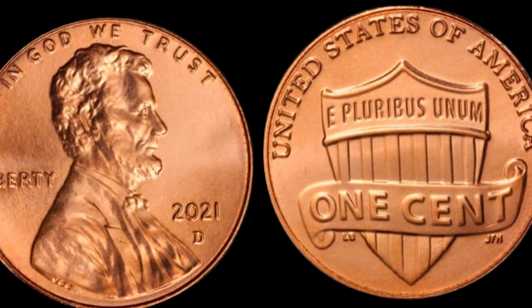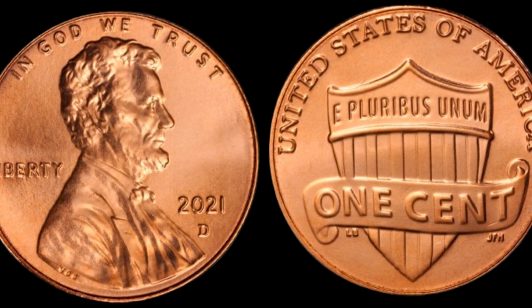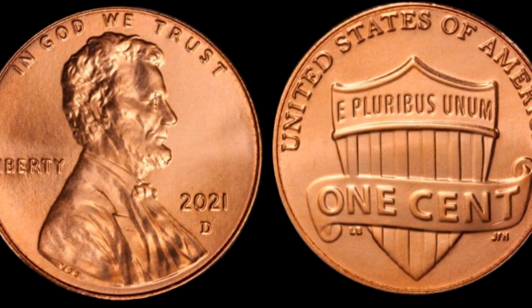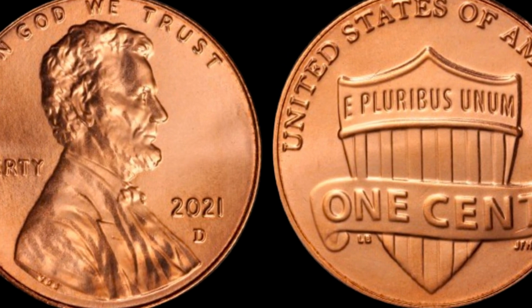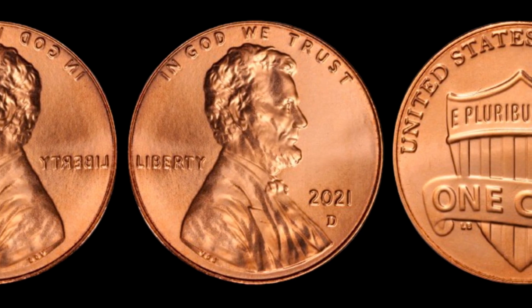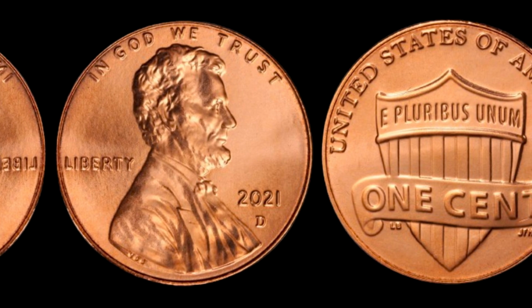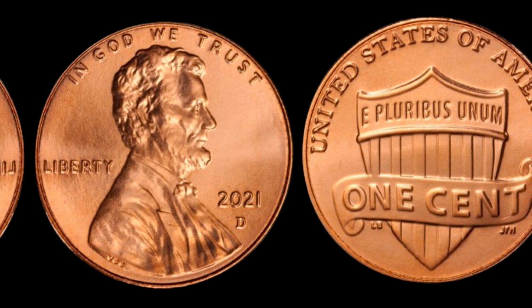So, how did this particular penny reach a valuation of $1.2 million? It all began when a well-known collector discovered the coin in a batch of pocket change. Noticing something unusual, they decided to get it professionally graded. Once the grading confirmed the coin's mint error in near-perfect condition, word spread like wildfire. This coin quickly became the centerpiece of an intense bidding war among collectors and investors.